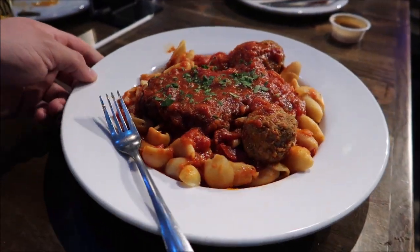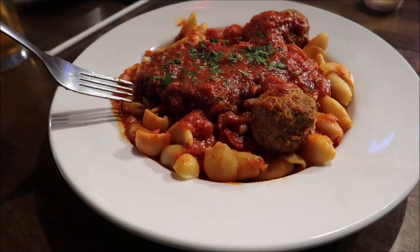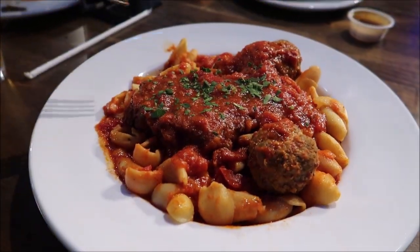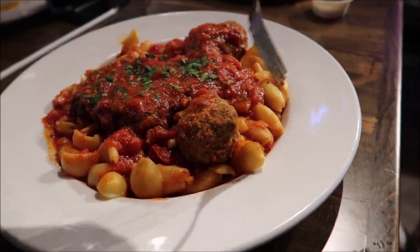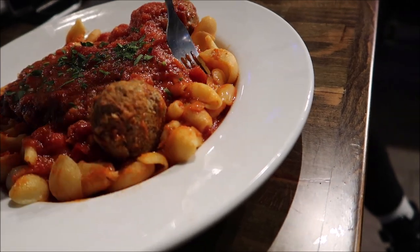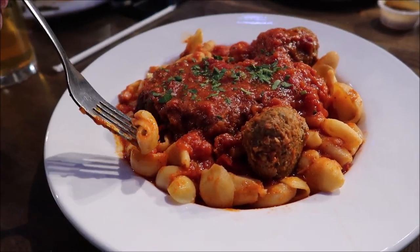And here is my pasta dish. Look at this, I got the orchetti with the chicky chicky parm parm, and I gotta try the meatballs. They make the meatballs in-house. This is good. Very saucy. Normally, a lot of places just put sauce right in the middle, but the noodles are evenly coated already, and that's impressive to me. That's a big, big, big good start.